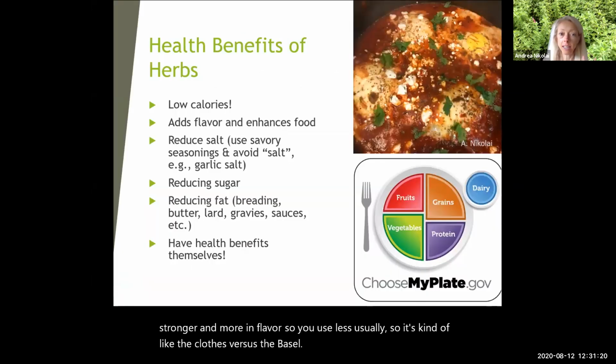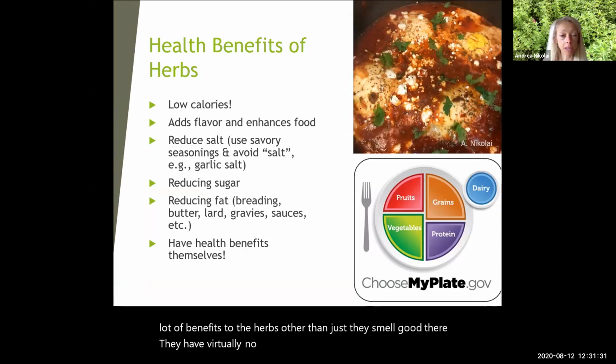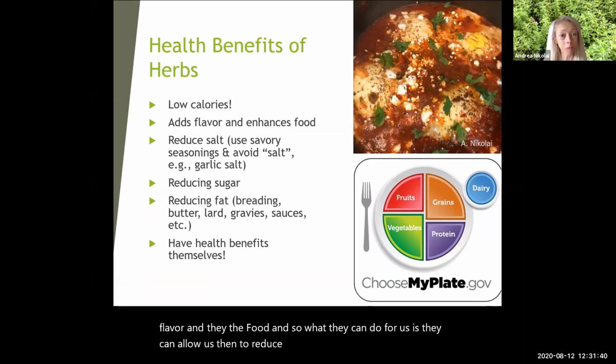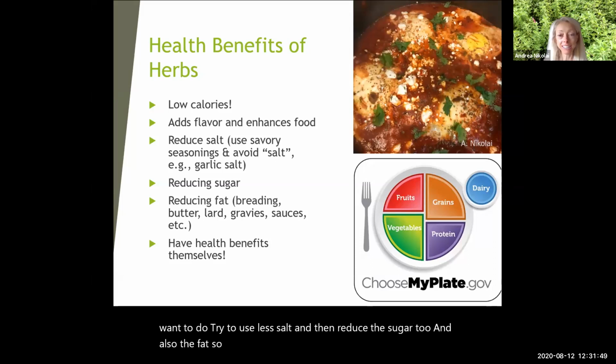Okay, I also wanted to say something really important. There are a lot of benefits to herbs other than just that they smell good. They have virtually no calories, no fat, but they add a lot of flavor and enhance the food. So they can allow us to reduce the use of salt, which we know we want to do, and reduce the sugar too, and also the fat. They help you use less of the things we don't want to use as much of.